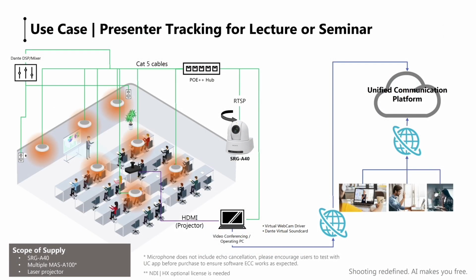And here's an example of Sony being able to provide an entire solution for the room. In this case, we've got our IP beamforming mics, which are Dante based. If you run it through a Dante mixer, get your audio, everything's network connected. And then in the room PC, you would have the virtual webcam driver running to bring in your video feed, and then you could run the Dante virtual sound card to bring in the audio, and then from there connect into your UC system, and you're able to broadcast to whatever your audience might be.